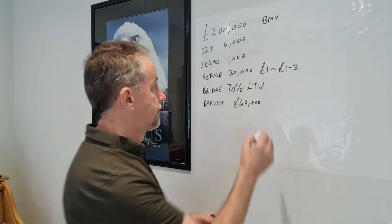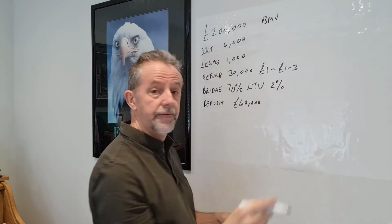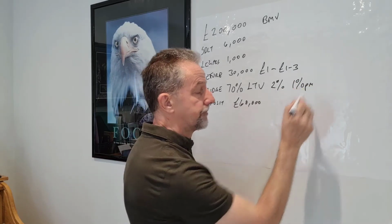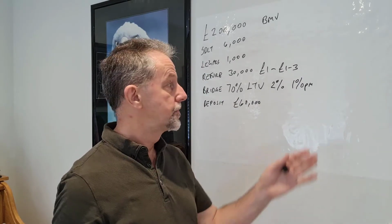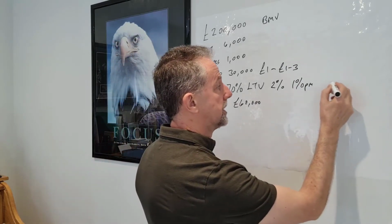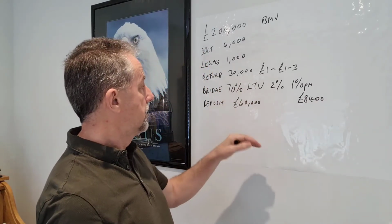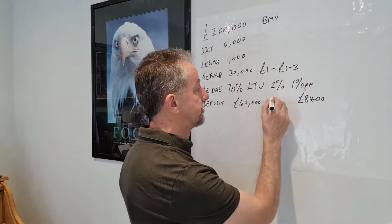So if we assume there's going to be a 2% fee at the beginning, and also 1% per month, and we're going to do a 6-month project here. In other words, we've got 6 months of interest at 1%, which is £8,400. And we've got a 2% fee at the very beginning on the £140,000 that we're actually borrowing, so that's £2,800.